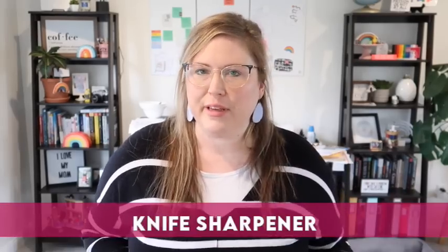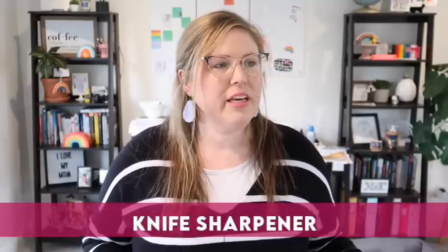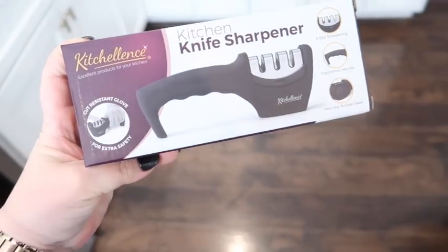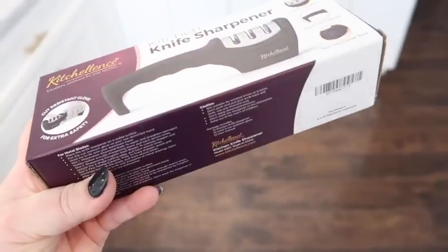Okay, the second thing that I've really been loving lately is this knife sharpener. So I picked this up on Amazon, and I really haven't had any experience with sharpening my knives at home. In fact, that's a question I get a lot on my YouTube channel. So I went on Amazon and I found this knife sharpener.